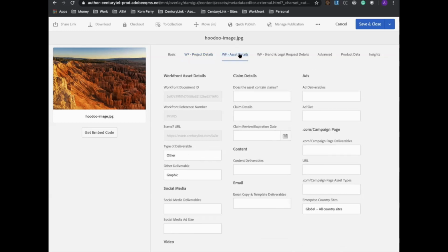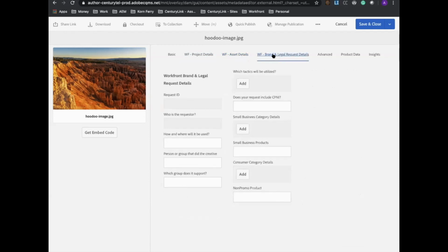Next, we have the Workfront asset details. So this is metadata that's related specifically to this asset, not the project, because a project may have multiple assets associated with it, but we wanted to capture details specific to the asset as well. So Workfront has a reference number to that asset, and then if there's anything else that we wanted to add. This is also a bi-directional thing. So at a later date, if we wanted to go and add some details on the Workfront side to this asset, it will show up in here as well, and we'll show that more in a sec. And then last, we have any metadata that may be related to a brand or legal request.